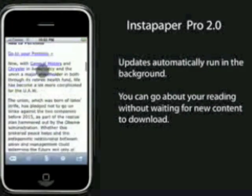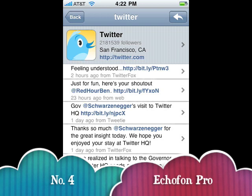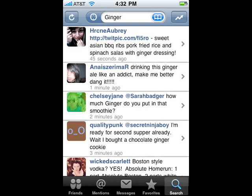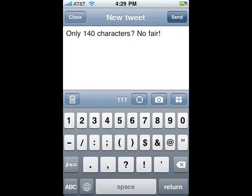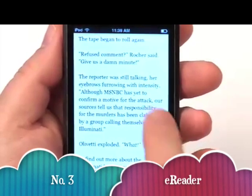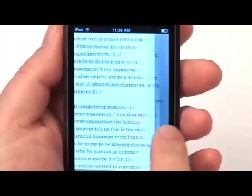At number 4, Echofon Pro for Twitter, £3. There is a free version as well. This used to be Twitterfon, but it's now been renamed. Very nice, changeable font sizes, there's a gimmicky shake to refresh, and a very clean interface. At number 3, eReader, free, a great little app, allows you to read thousands of books from Fictionwise and a couple of other websites.